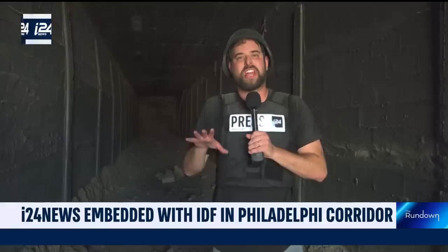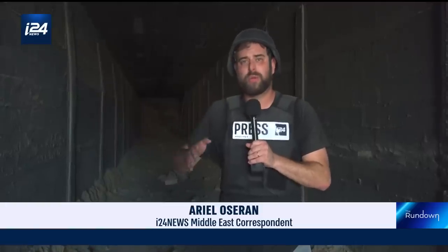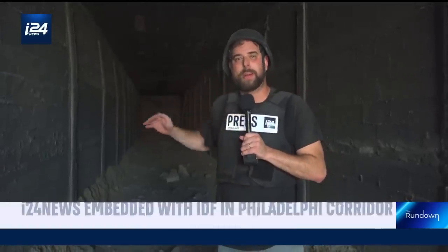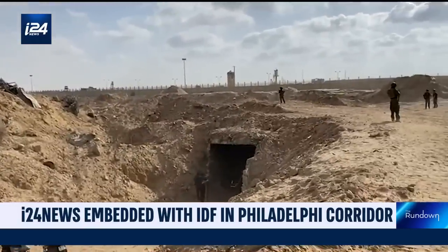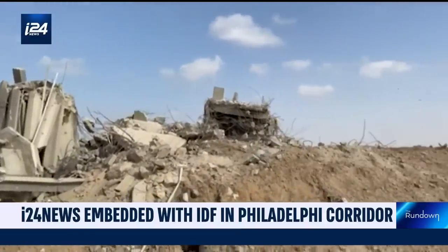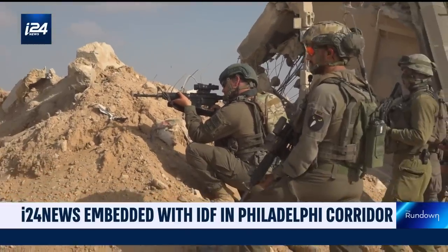This is one of 9 underground tunnels the IDF has found that cross over the border or under the border into Egypt. Now, it was blocked in 2 spots, one by Hamas, you can see the block there, but the IDF says it was blocked even further at another spot by Egypt. The IDF says it destroyed about 80% of the tunnels found along the Philadelphi Corridor. This tunnel, built under a mosque, is the only remnant of Hamas's presence in the area after Israel defeated the Rafah Brigade, according to the IDF.